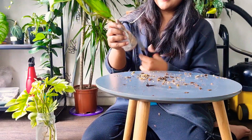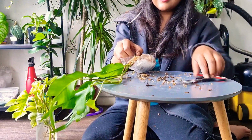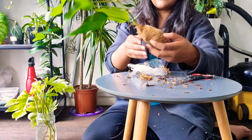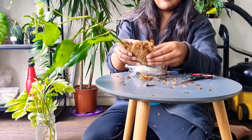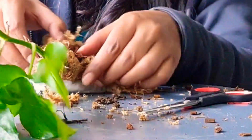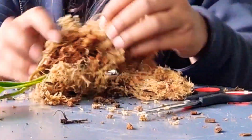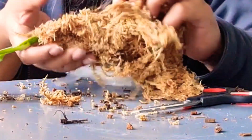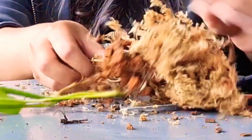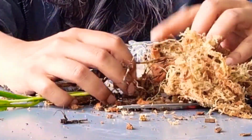Okay, this is in the same kind of situation, wrapped up quite well. The moss is the same color as the roots, you just don't know where's the moss and where's the roots, but we're getting there. It's quite moist and I just want to gently open it up without pulling on the roots or tugging on them in any way, just gently.